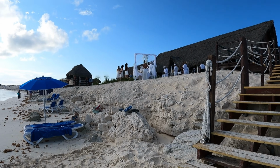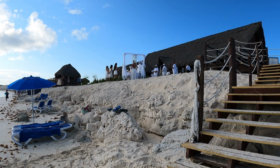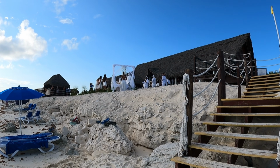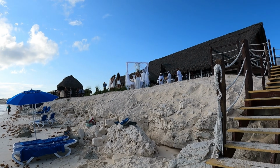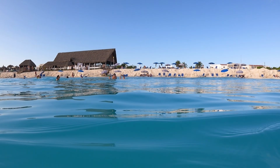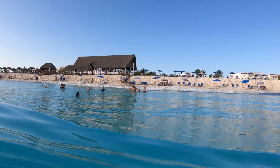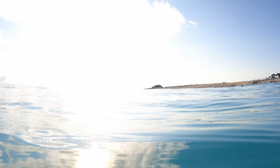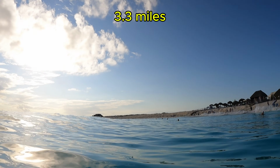Back at the resort, this was our stretch of beach at high tide. It's not the widest on the island, but you can still enjoy a good walk in either direction. Head west, and after about 80 minutes on foot, you'll reach Playa Paraiso after 5.3 kilometers.